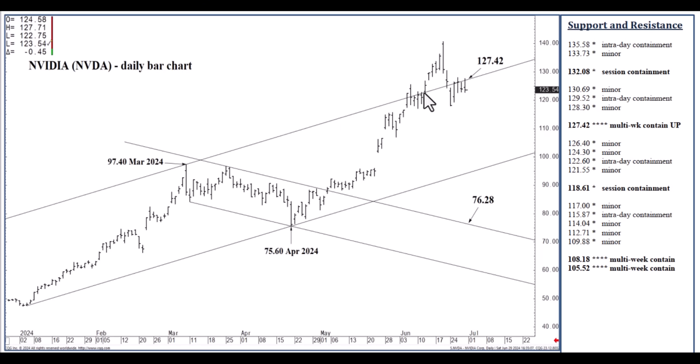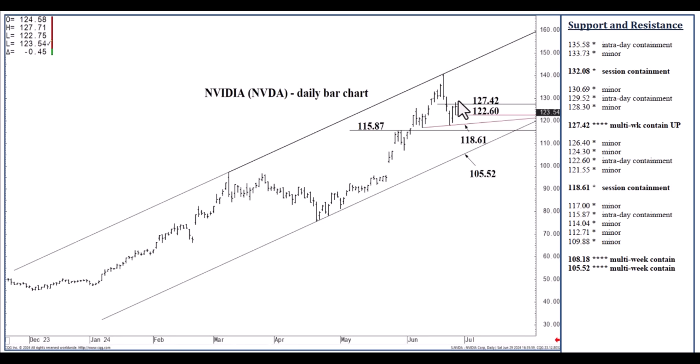I'm talking to not only 3 to 5 day swing traders, but also 3 to 5 week position traders, because below 127.42, and there's a horizontal line representing it, we are expecting the 105.52 rising channel bottom, a 4, 5, 6 month channel bottom that can absorb selling on a monthly, possibly quarterly basis. And this does remain a 3 to 5 week target. We could see that sooner.